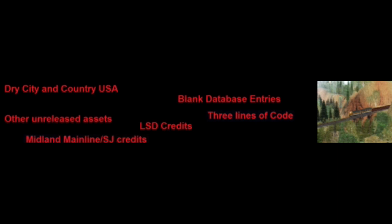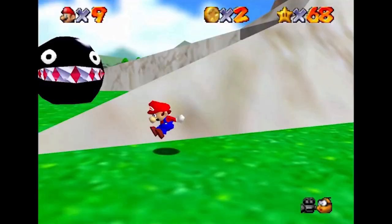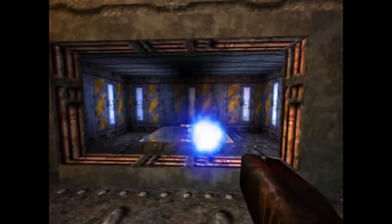LSD credits. This is a theory that the UTC credits were inspired by LSD. I'm quite sure that the only reason for this is them looking quite trippy. Maybe it was because Trains was a very surreal experience. I mean, 3D games at the time were quite a new thing.